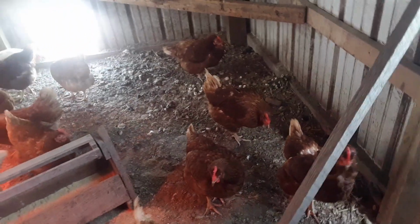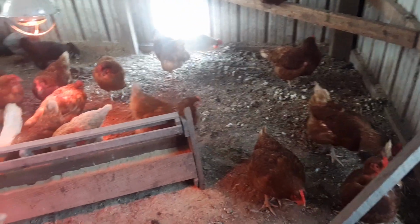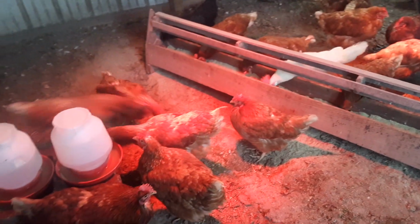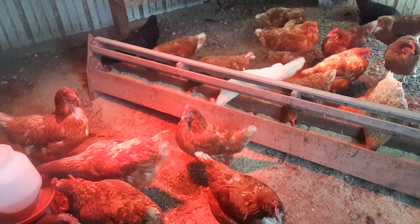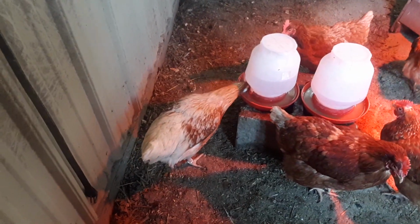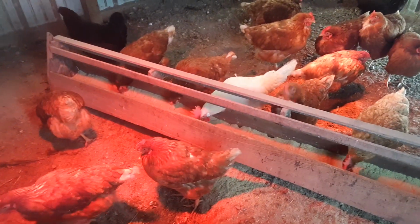But this is a group of mostly Isa Brown hens that are a little over a year old, and we've got some other breeds in here as well, some Leghorns, a Lavender Orpington, some mixed breed ones that lay some of the green tinted eggs and blue tinted eggs. So just kind of checking in.